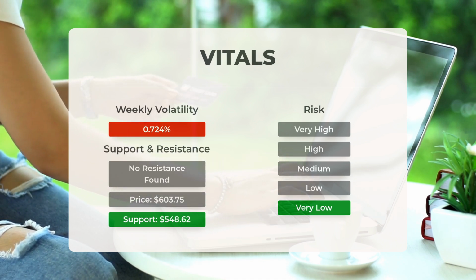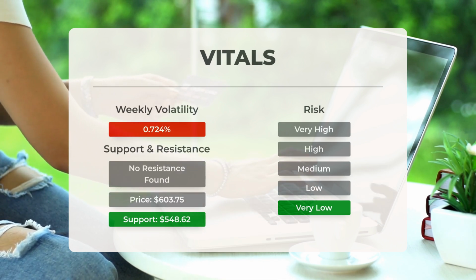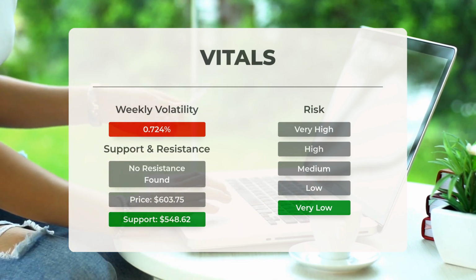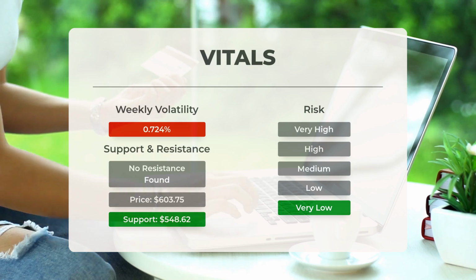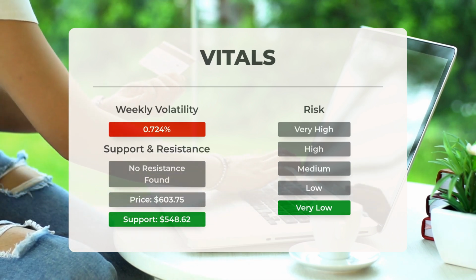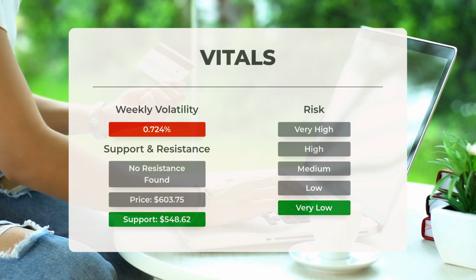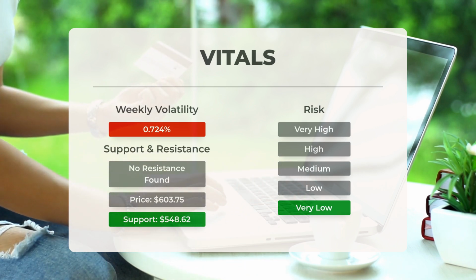In this case, the SPDR S&P 500 finds support just below today's level at $548.62. If this is broken, the next support from accumulated volume will be at $505.28 and $504.38. Generally, the ETF tends to exhibit very controlled movements, and with good liquidity, the risk is considered quite low.